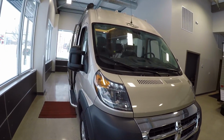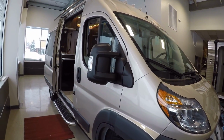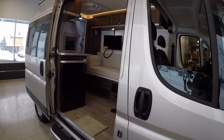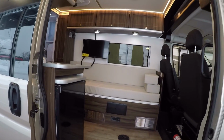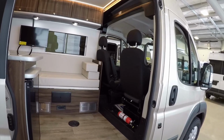Camping and RV's virtual tour of this 2019 Carado Axion. This one's got the Volt Start edition. That's not a factory option, but we did get it installed at the factory there. It's not on the spec sheet to order one, but we did kind of get it special ordered with this. So it does have complete self-regenerating power.